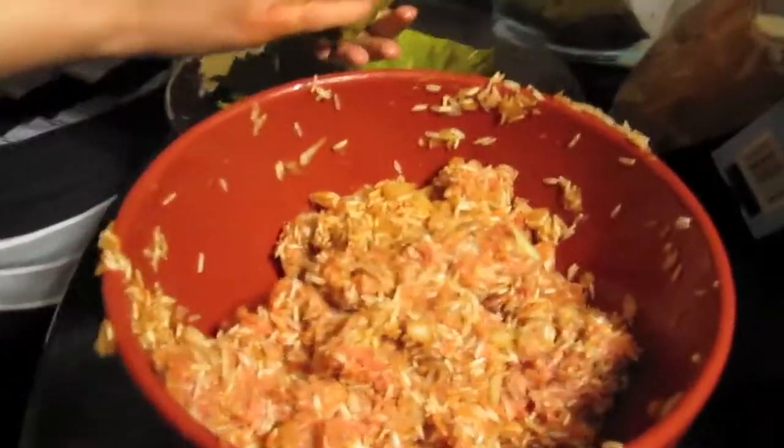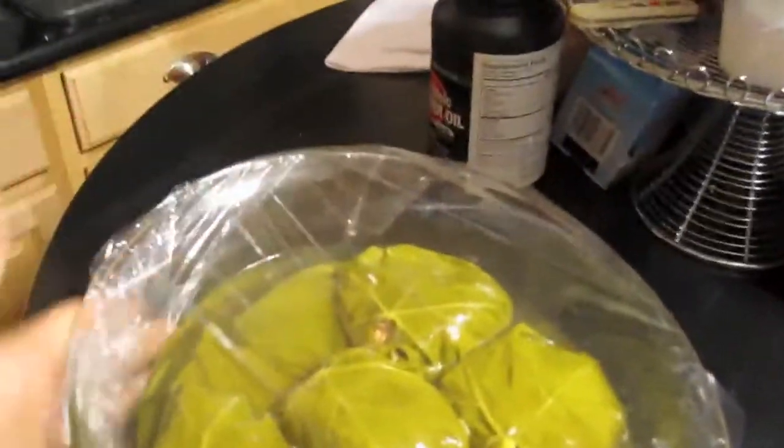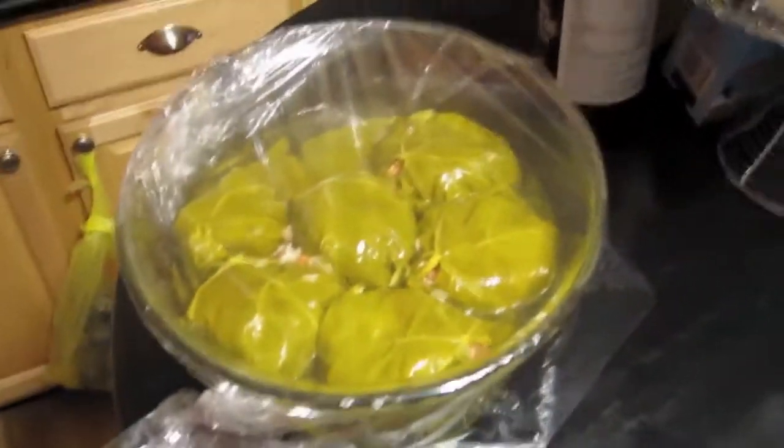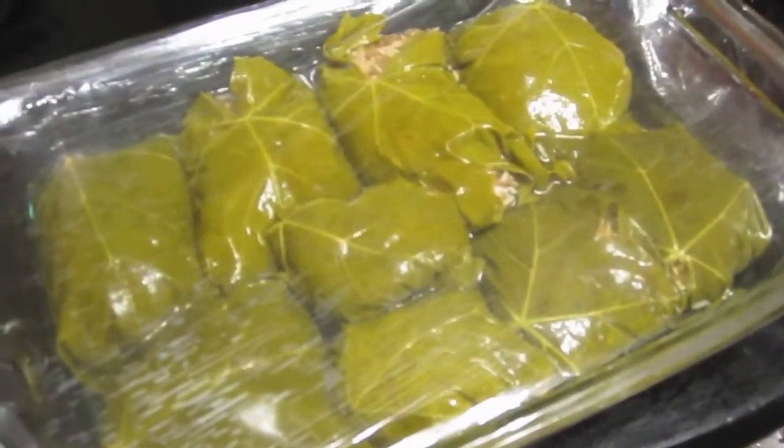Alright, so we'll check back when you get that all together, sis. Alright, guys, as Shawnee's rocking out to his headbanger music over there. Stoner music. Yeah, here's the meat ones, all done. I put some water in there. I'm going to be cooking these in the microwave. Here's the non-meat ones, same thing.